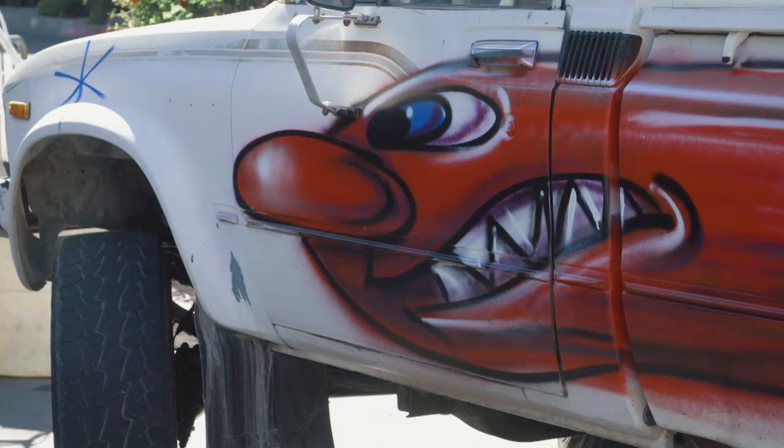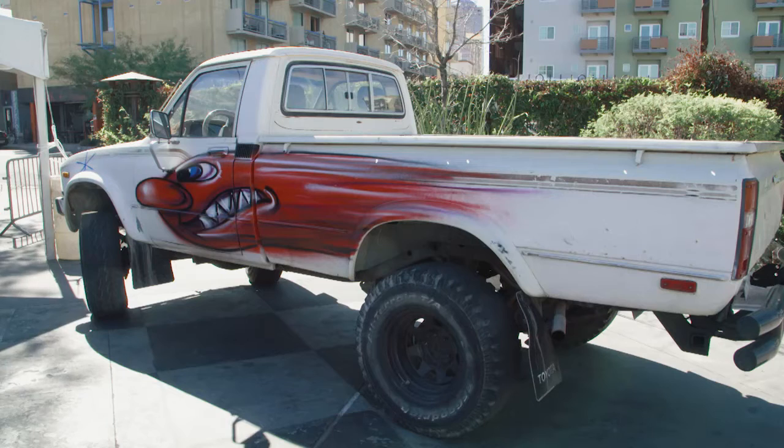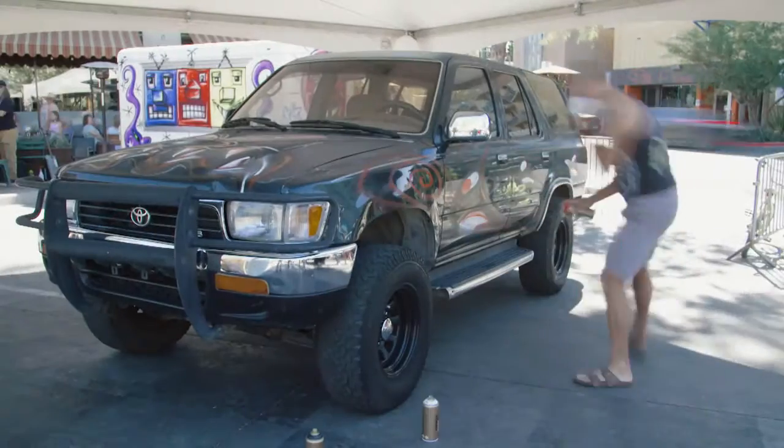I had my truck car bombed by Kenny a couple of years ago. And I've been driving my truck around. All of a sudden there was a weekend where I'm like, hey Kenny, can you do it? And he's like, yeah, I can do it. So we just sort of put it together within like 3 or 4 days and we got it happening.